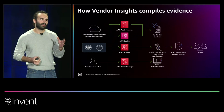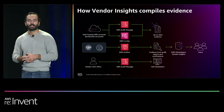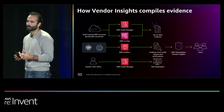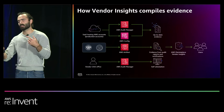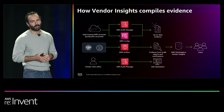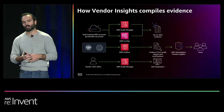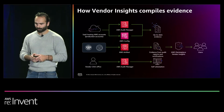Now, the third source of evidence is a little manual, right? Right now, there are 30 controls that aren't answered with AWS Config or through the ISO reports, and these are largely related to business operation questions. But Vendor Insights makes it really easy for the vendor to answer these controls one time and make them available to customers on demand when they need them. And that's enabled through AWS Audit Manager as well, where you see the controls and you can answer those questionnaires and make them present on the Vendor Insights profile.